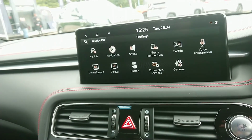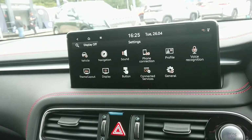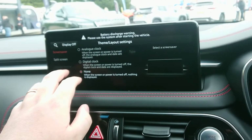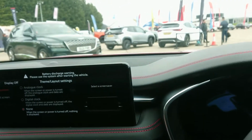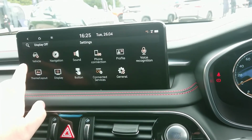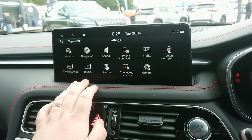I wonder if we can have some sort of display and audio and things like that. Yes, we can. We can have a screensaver. We can have an analog clock, a digital clock, split screen. I'll just have to start the car because I've got a battery discharge warning. Hold on a second, viewers. There we go. It's a nice little start there. So yeah, the display, here we go.